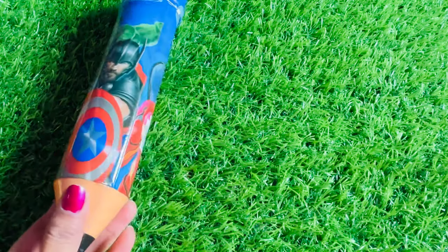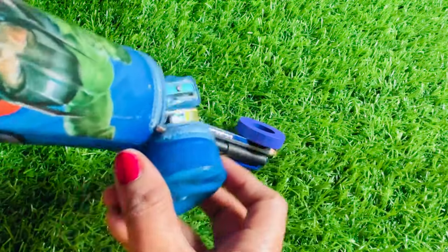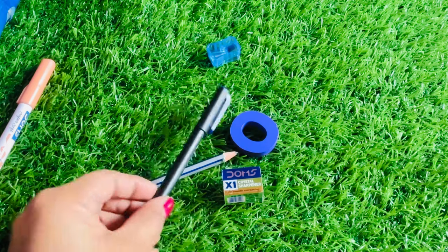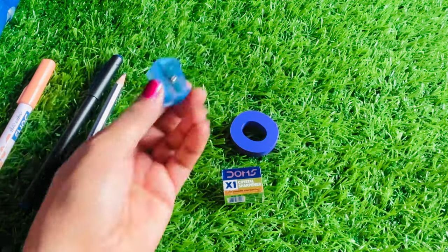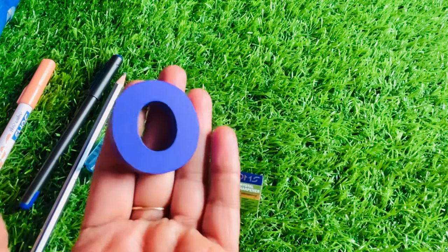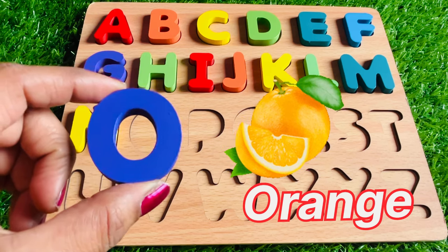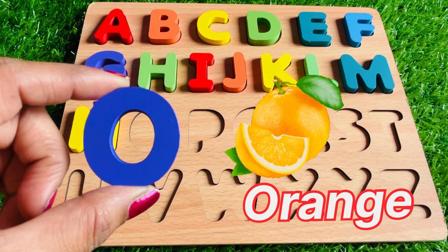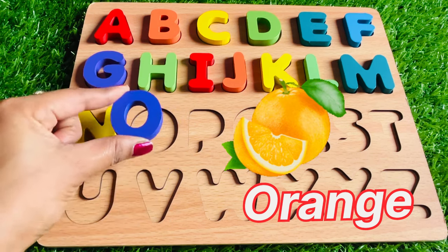Wow, we have a blue color pencil box. Let's see what is inside. Oh, great. It's a pen, another pen, pencil, sharpener, and we got a letter O. O is for orange. Please speak with me. O. O. Great.